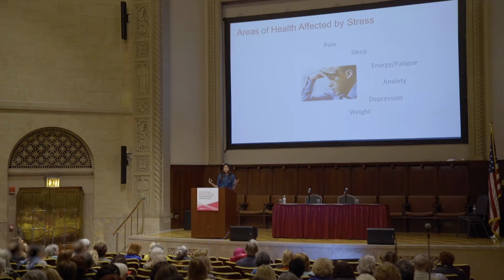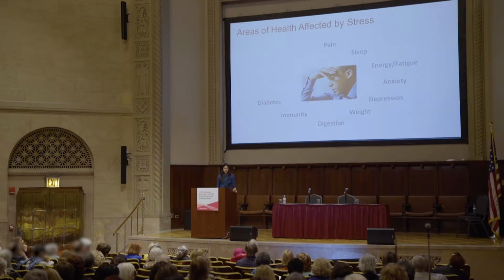Increased stress for long periods of time can cause hormonal changes, elevations in hormones like cortisol and others that can make it really difficult to lose weight. We know that if we're chronically stressed, our immunity goes down and we may be more prone to minor infections. We know it contributes to diabetes, to heart disease, and also cognitive function.